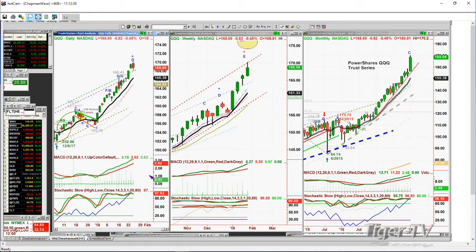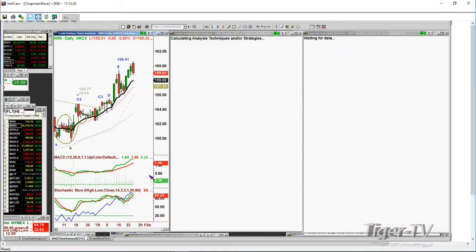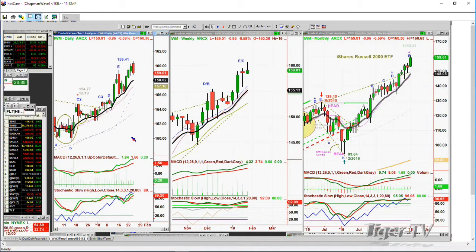Let's look at the IWM. IWM is probably going to be another one of the tells. This is a leg F to the upside. MACD and stochastic are good. Had a very sharp pullback from the intraday high of 160.63, trading now at 159. So, let me just finish these up here.